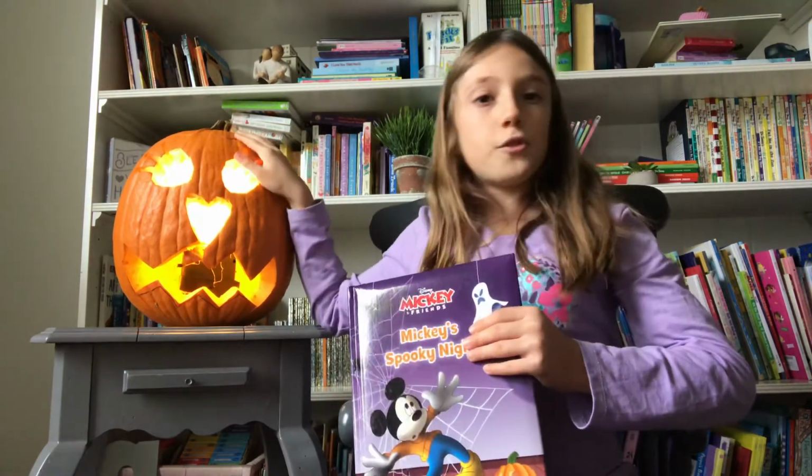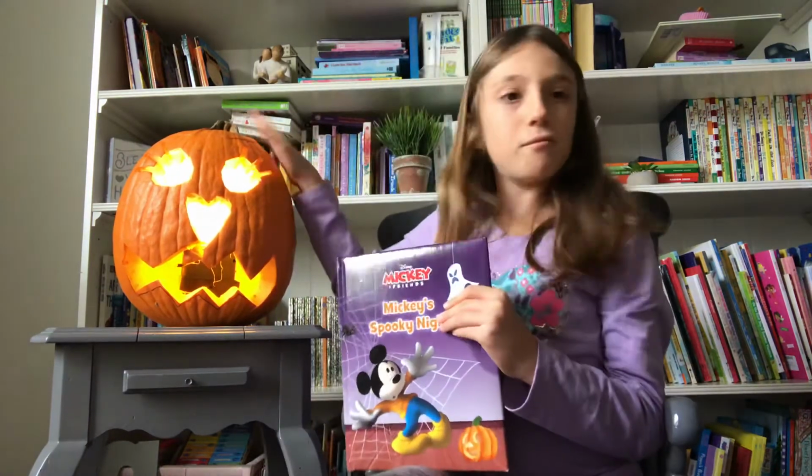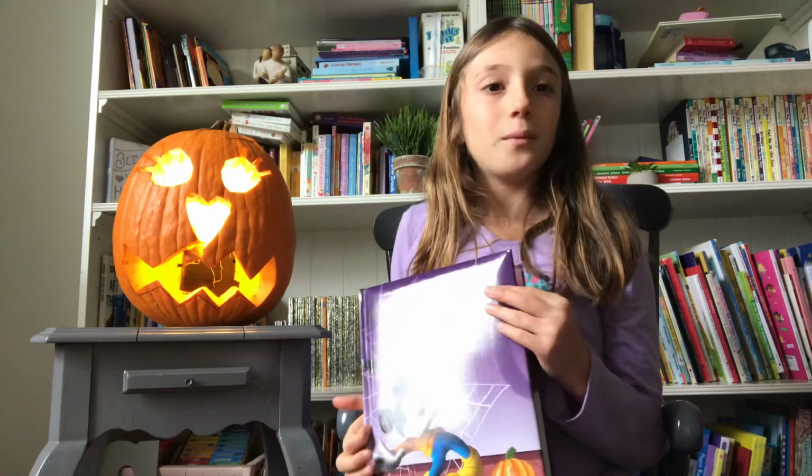If you carve jack-o'-lanterns, that's awesome. My girl here would really love a friend, so carve one. It's super fun. And put like a candle or a light inside.